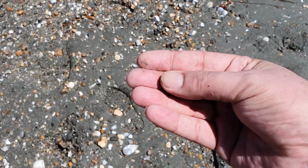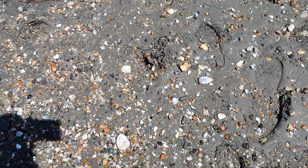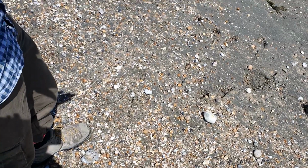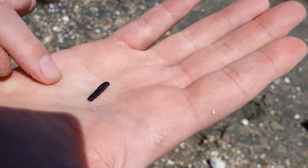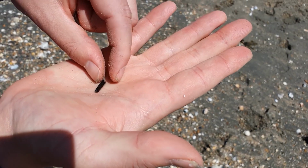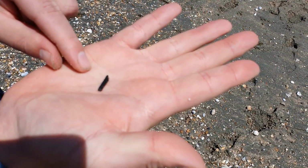Yeah, just a warm blade, so we'll leave that there for someone else. Well, Aidan's found something a little unusual. You don't see one of these every day. What we've got here is a little fin spine, possibly from a shark or a ray. It's impossible to tell really, but that's a lot rarer than the teeth. So yeah, cracking find. Nice one, mate.